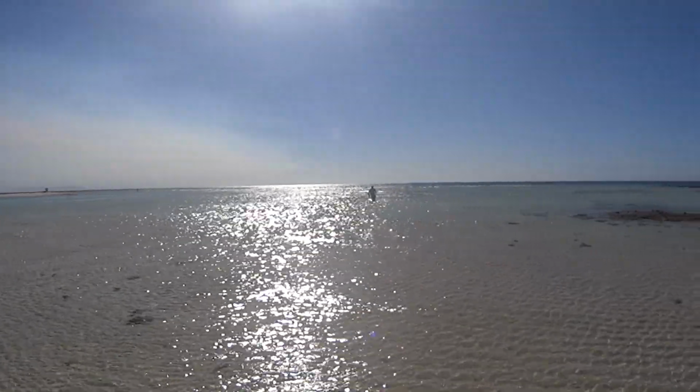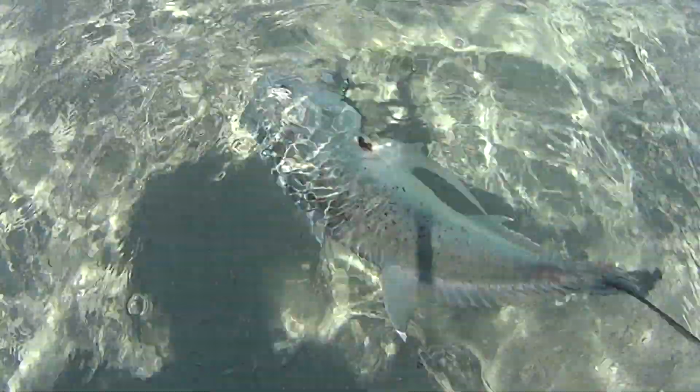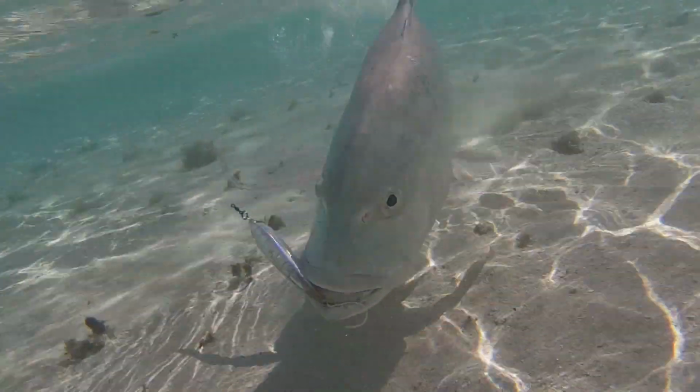They'd gone up with the foot on the high tide. They were sitting up in some holes, and as that water was running off, they were exiting. The size of the fish that hit, you wouldn't have thought it was there. You'd think small GTs, but out of nowhere, big GT.